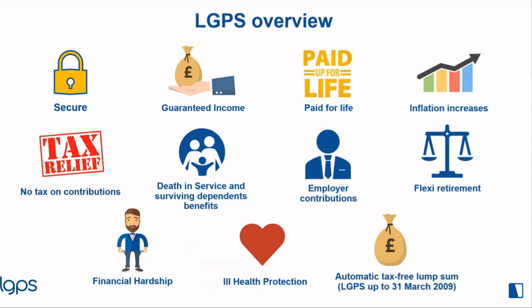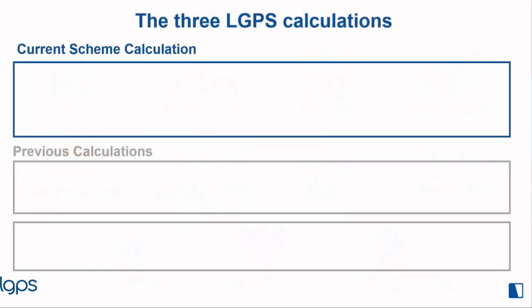Now, some of you may be aware that the Local Government Pension Scheme has changed a number of times over the years. So we're going to have a quick look at what these changes were and how the sections of the scheme differ for calculation purposes.